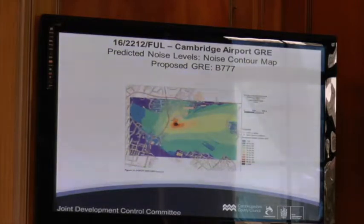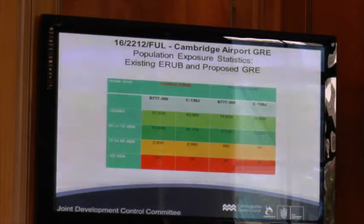Now, this scale of change for this particular location is considered significant for the purposes of the environmental impact assessment, as this would have the potential to interfere with outdoor and indoor speech. But if we look at the numbers of the population which are exposed to noise when the engine testing takes place inside the ground run enclosure, the figures here again taken from your agenda, these are the worst case scenario, the B777, the existing engine run-up bay statistics show that currently population exposure to noise levels of over 60 decibels, there's approximately 4,000 people exposed to such noise levels.